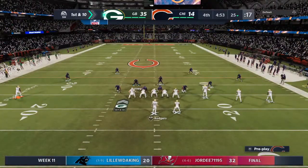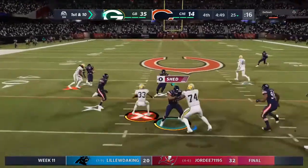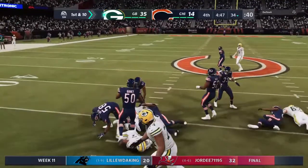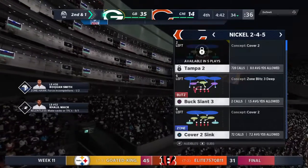Packers. They run the option here on 1st and 10. And he's going to get a solid gain of 9 before being brought down. 2nd and right at a yard.